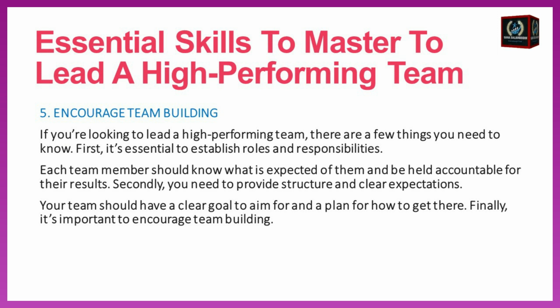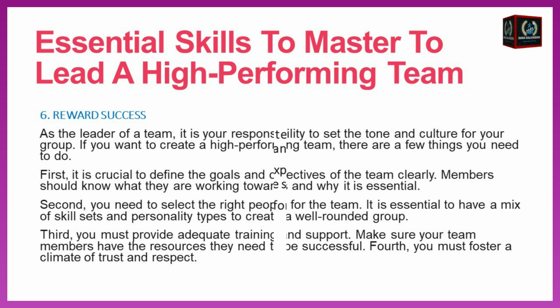As a leader of a team, it is your responsibility to set the tone and the culture of your group. If you want to create a high performing team, there are a few things you need to do. Firstly, it is crucial to define the goals and objectives of the team clearly. Members should know what they are working towards and why it is essential.